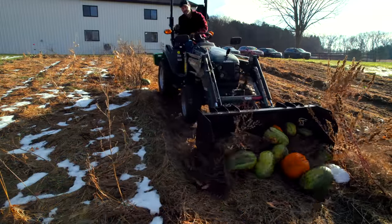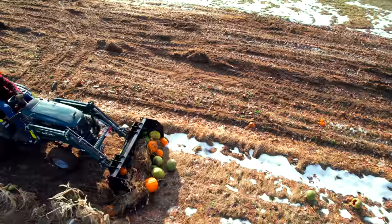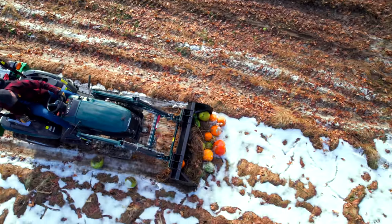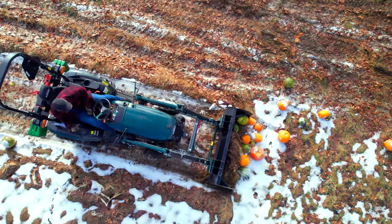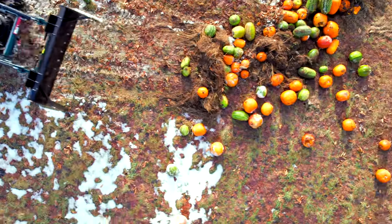And so you're trying to find that fine little area, hovering sort of above the ground, just barely touching it, because it's a lot of soft ground. It's really uneven, so your loader's going up and down a lot. You don't want to drag away a bunch of dirt. So we're able to push some pumpkins and some watermelons too and get those out of the way. And so anyway, that worked pretty well.